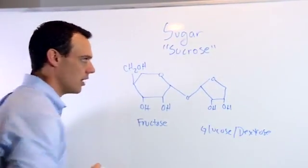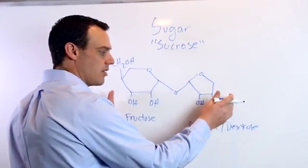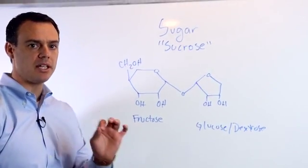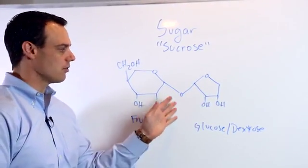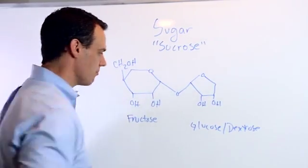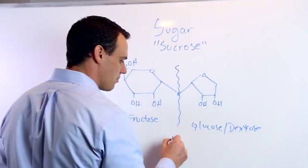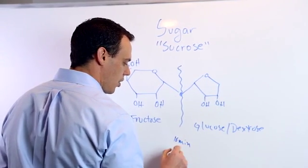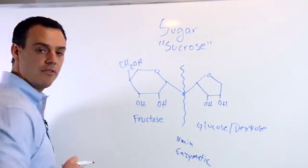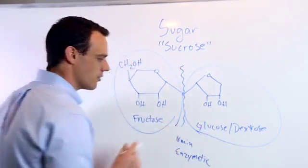This disaccharide is sucrose. Your body is not able to recognize or utilize the energy that is found in sucrose. Your body will actually break down the disaccharide of sucrose into two individual monosaccharides before it is able to utilize that energy. As soon as you consume sucrose, your body takes about 10 minutes to have an enzymatic cleavage of these two monosaccharides into their basic components of fructose and glucose.